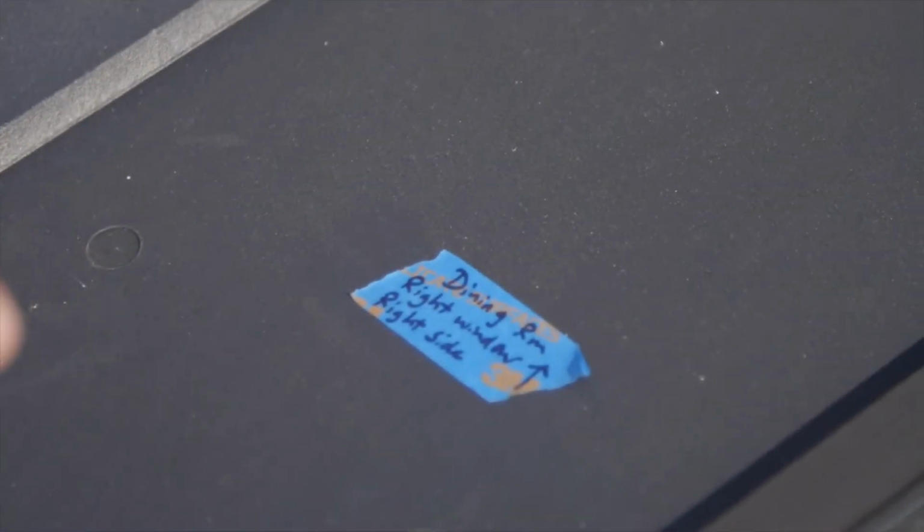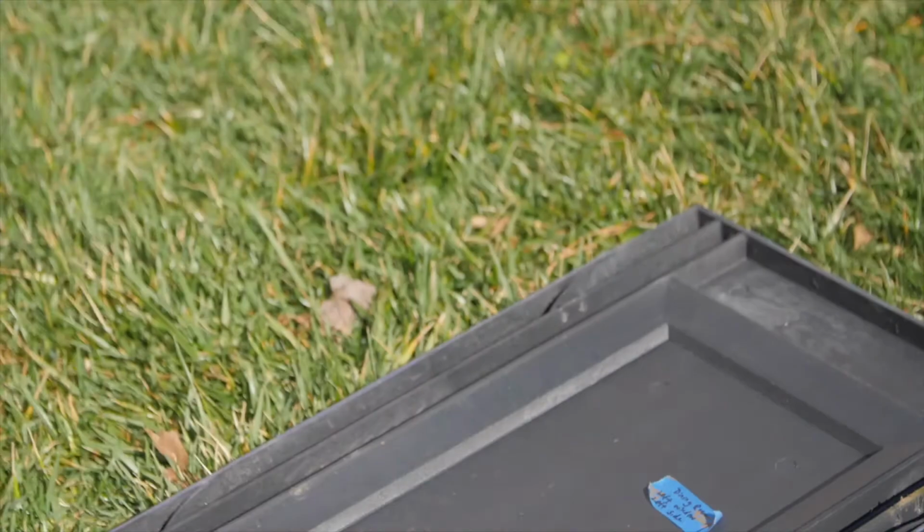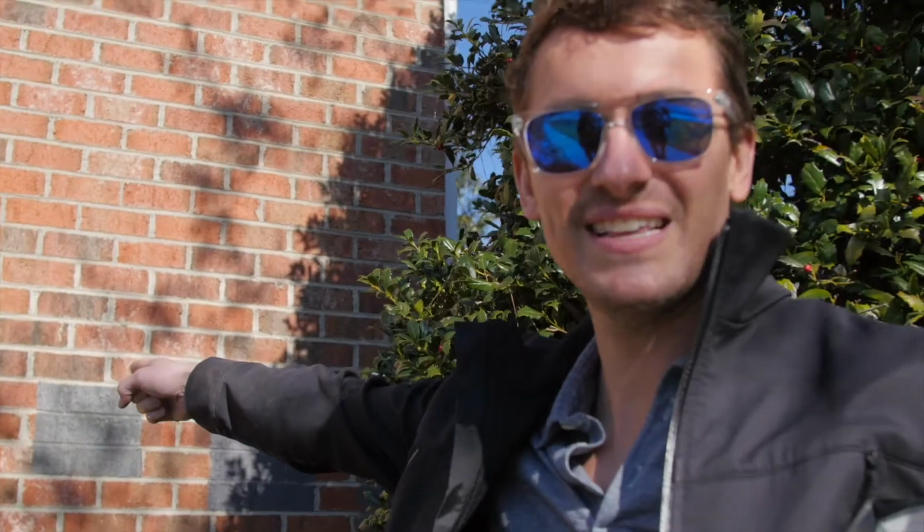Dining room, right window, right side. This is up. You can't mix that up. So good. I'll show you the color it's gonna be. It's gonna be that color. See the little part of the brick? So it's gonna be dark gray.